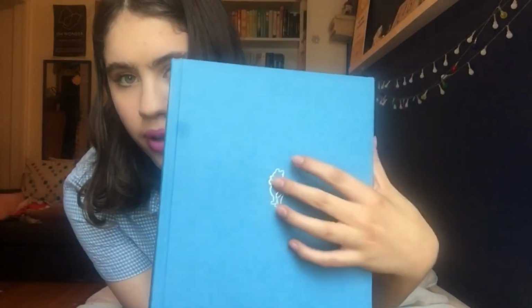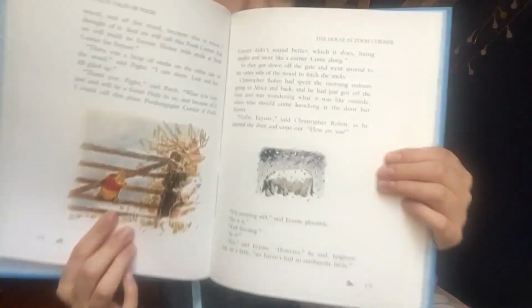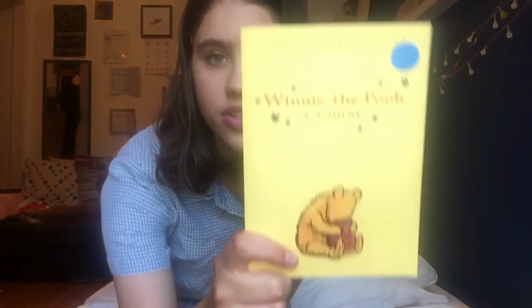Next, we have, of course, this is like the main book. This has all of the stories, including House of Pooh Corner and Winnie the Pooh. And it has all those little individual stories in it. And I think it used to have a dust jacket, it doesn't anymore. It's got Pooh sort of embossed into the cover. Colored illustrations, very good.